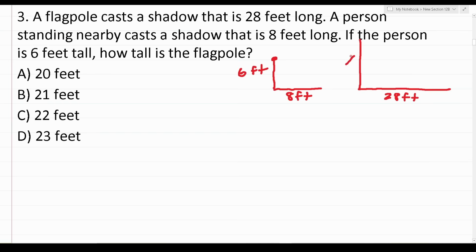The height of this flagpole is unknown, and in math, we typically represent unknown values with letter variables. In this case, I'm going to let x refer to the unknown height of this flagpole. Now, I just want to point this out. If you enclose these two figures, you create two right triangles. And that means you can actually use a proportion to compare these two figures.